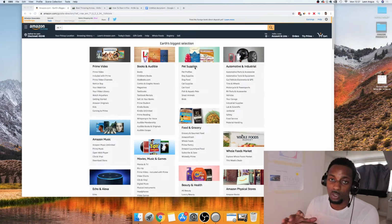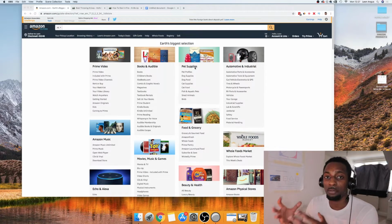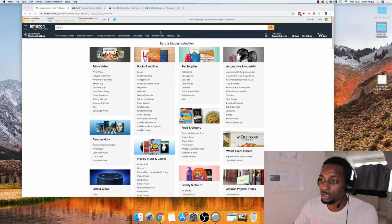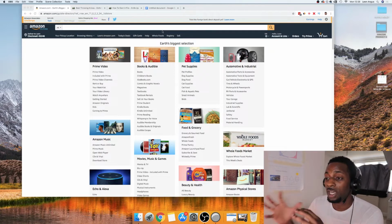So in this one, what I'm going to be going through is exactly how to find the best Amazon products to promote on an affiliate website. Now, I've got Amazon up at the moment, and what I'm going to do is just pick some random products, go through the process of exactly how I would select the product and why I would select it, and how I would put that together on an affiliate website.